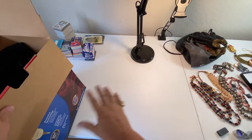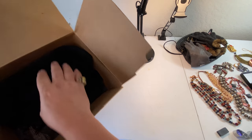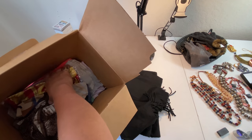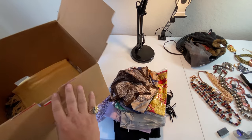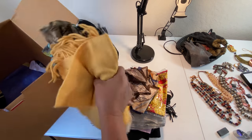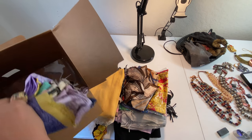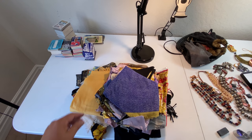All right, guys, I got to work over on this side of the table. Pay no attention to the baseball cards. Those are some lots ready to go for the auction coming up. And, hey, once again, Monday nights at 5 p.m. Pacific auction. I was hoping maybe some more jewelry in here, but it's looking like all scarves. But I know some scarves can be very expensive. So it could be very, very expensive.